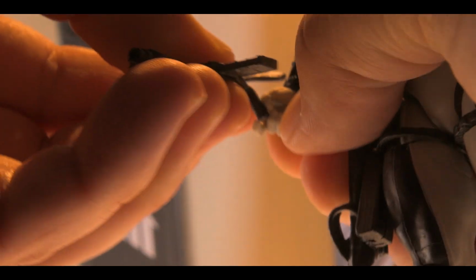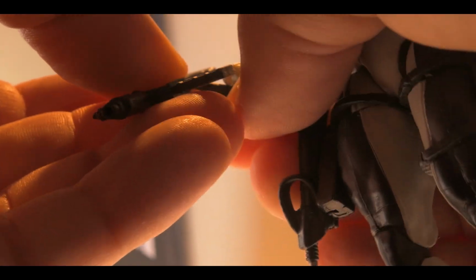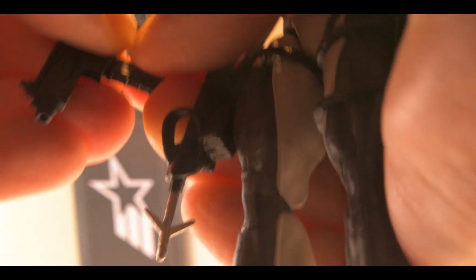Get your pistol, fool. Oh my God, that's rubbery. His hands are stiff, so trying to get him to hold the gun is difficult. Now it's a bit warpy. Oh, there he is. Sweet.